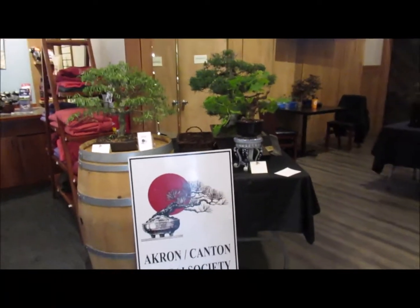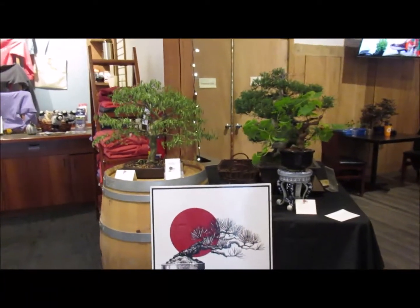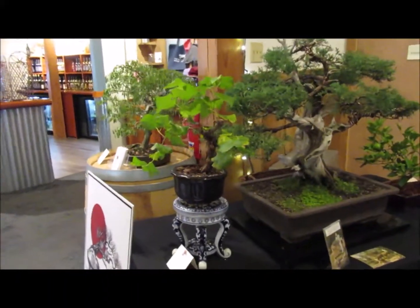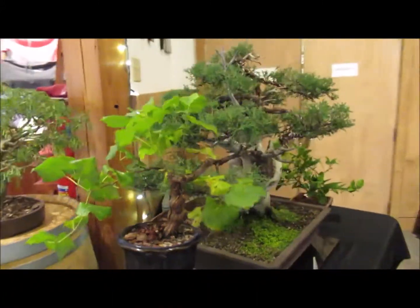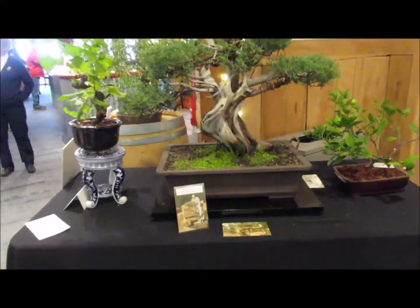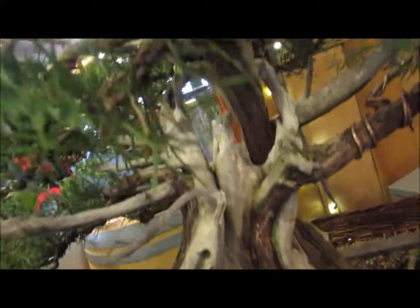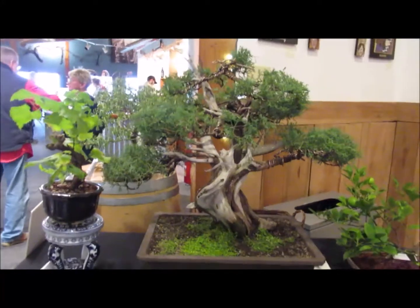All right, here we are inside at our Akron Canton Bonsai Society's fall show, Wolf Creek Winery in Norton, Ohio. And the winery gave us this nice indoor display area. We have first a grape from one of the Wolf Creek vines, brewed up this spring. And this beautiful rugged juniper collected in 1994 by one of our club members, Dan Tullius. Sweet dead wood on it. There's actually another one that he got with the same group across the way.